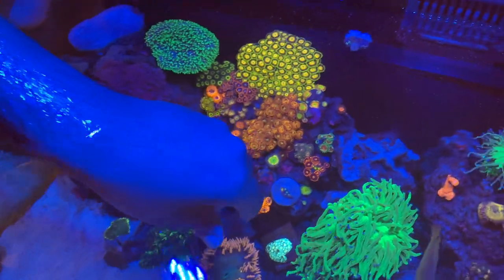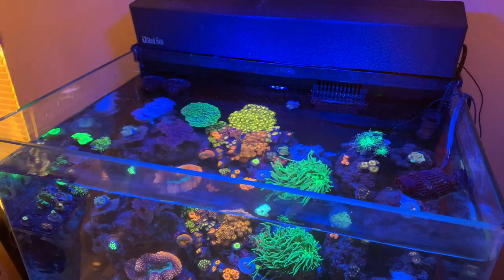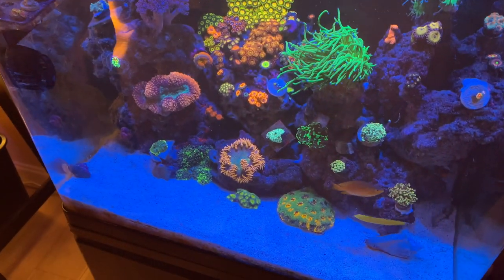Guys, this tank is looking stunning. Like, I'm trying to focus on you, and all I see is those bright corals. So I think you did a pretty good job, man. Thanks, man. I try.